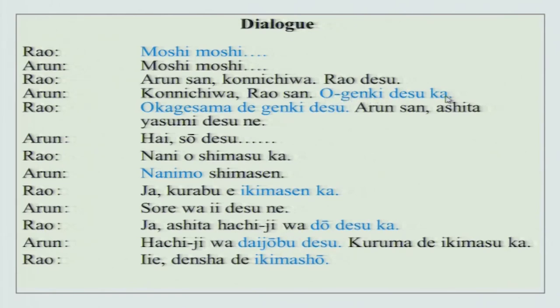The new phrase is, o genki desu ka? Well, are you in good health, in good shape, are you keeping well? Okage sama de genki desu. Thank you very much, I am all right.